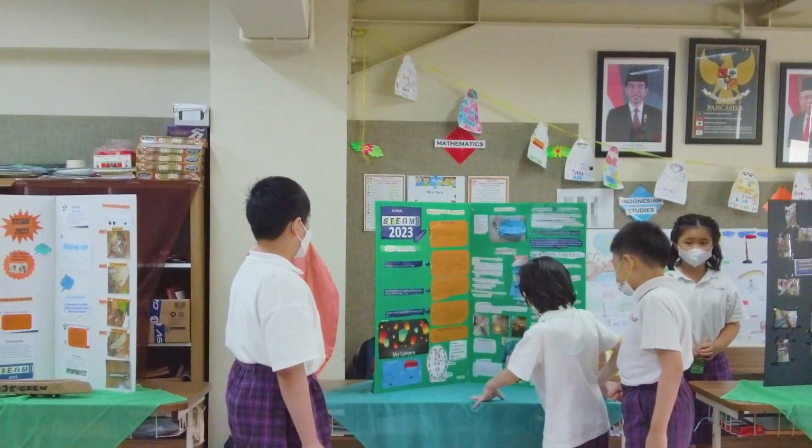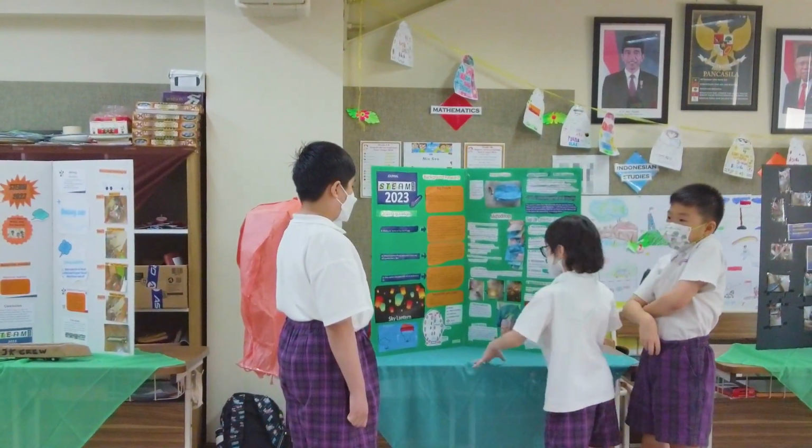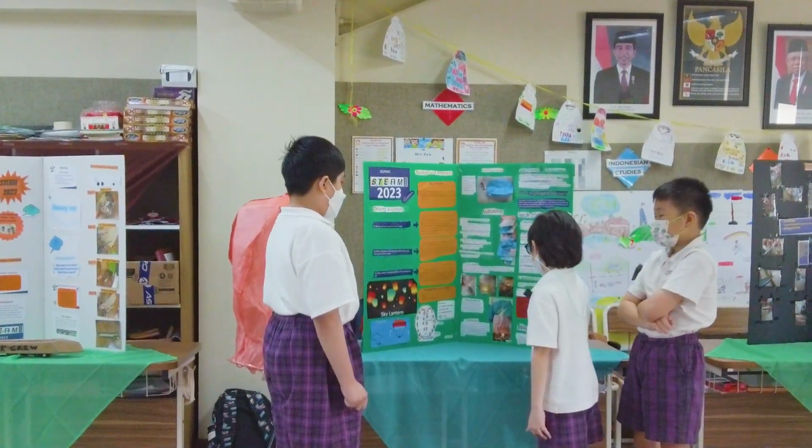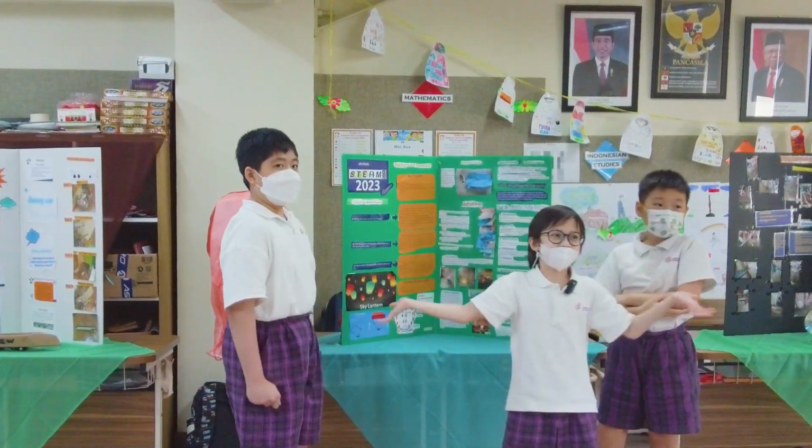The Sky Lantern. The leader is Ethan Constancy Santoso, and me, Albert William, is the other, from grade 4B. And that's all.